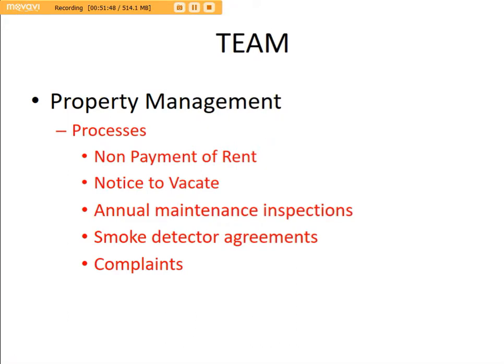You have your annual maintenance inspections, smoke detector agreements. If you are an active investor right now and you don't have smoke detector agreements in place, get one in place today. Shut the program down right now. Go get yourself a smoke detector agreement and get your tenants to sign it. This is critical because if there is a fire in the building and the smoke detector has been dismantled and you do not have a smoke detector agreement saying that it was in good working order and it was signed by the tenant, then you could be liable for any damages and or criminally responsible for any deaths if there were any deaths involved as well.